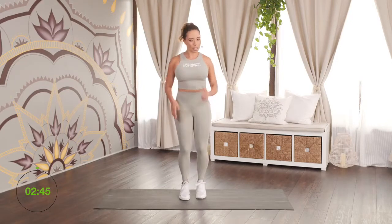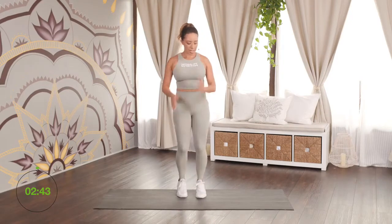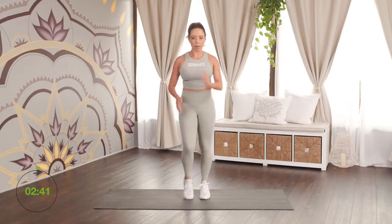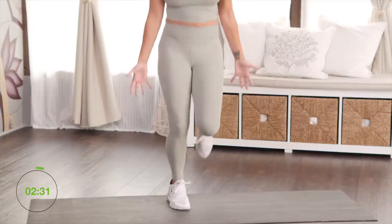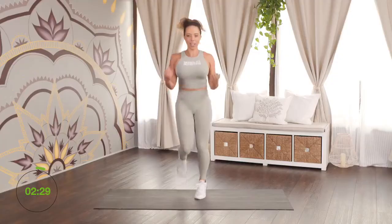Starting basic march. Extend the arms, get those arms going, running arms. And then from here, let's just go ahead. If you feel ready, let's take it into a jog. Hands are down, bicep curls with our jog.